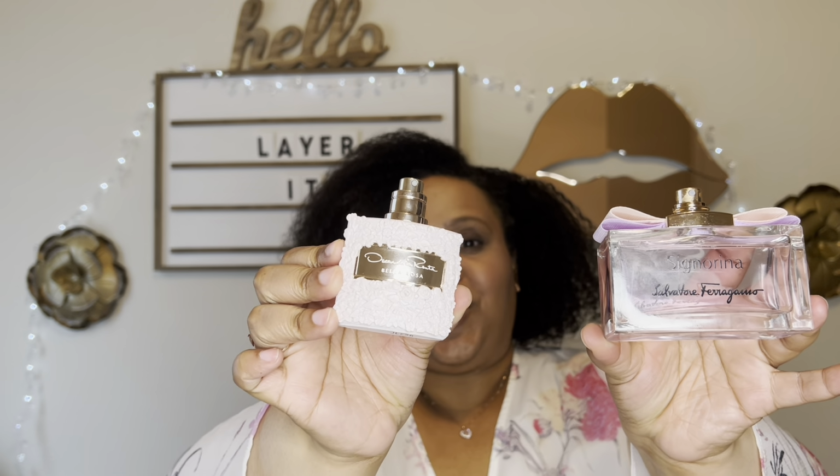And I know this is one I had in my wedding fragrances. You could add this one too, especially layered together. It helps this last longer. I love these two paired together. I mean, absolutely love it. And again, this is Signorina EDT and the Oscar de la Renta Bella Rosa perfume.